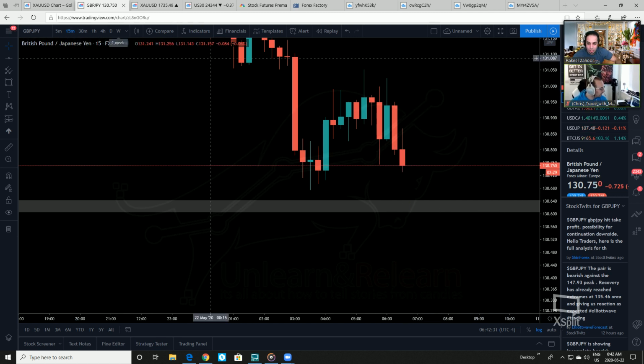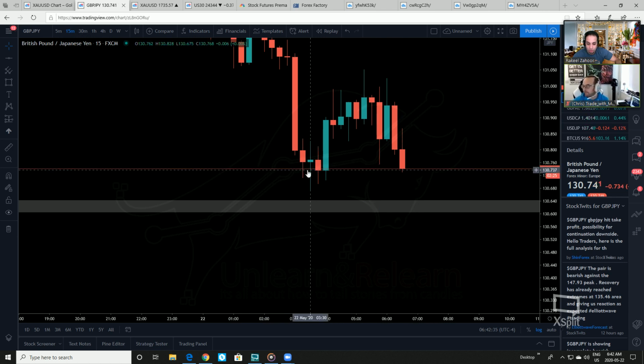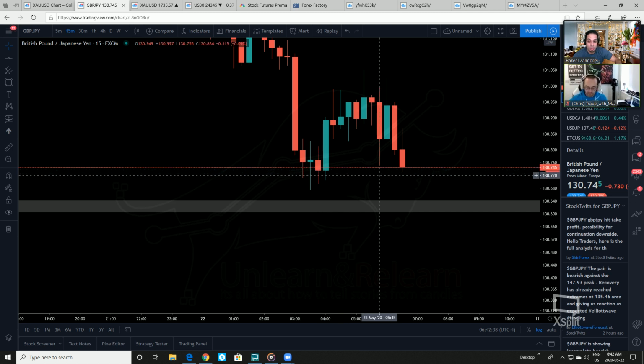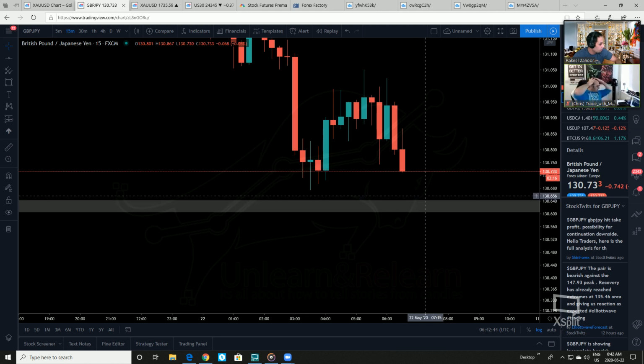But if you look on the 15 minute, this 15 minutes closing bearish. It's closing at this minor support. I believe there's a very high chance for price to continue moving bearish to 13600, and we should get that.